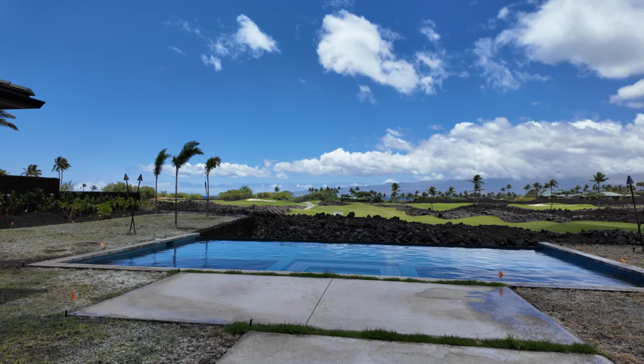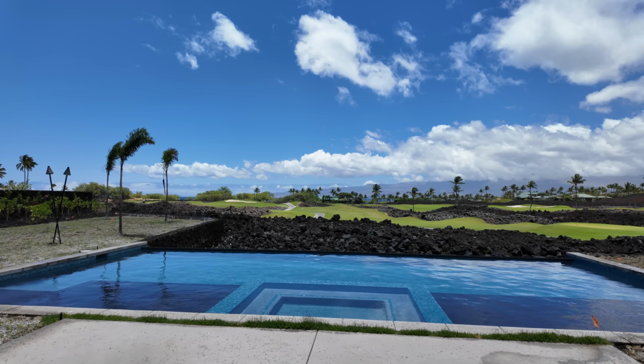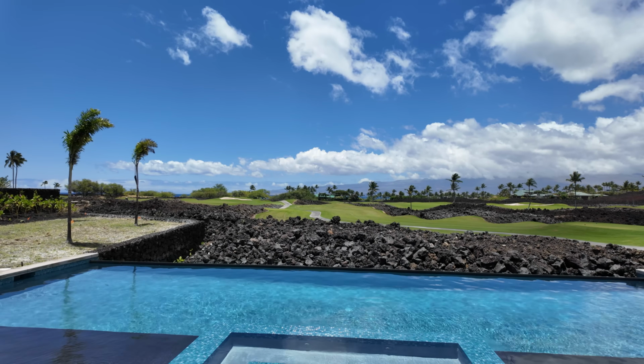And not that anyone who does this needs to do it as a short-term vacation rental, but 7-day minimum. You're in a resort node. The neighborhood has a 7-day minimum, and you could be a short-term vacation rental.